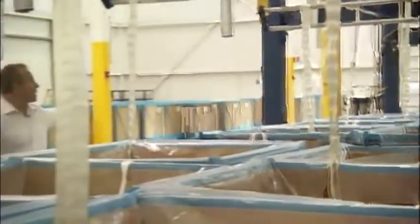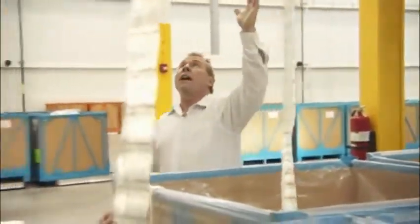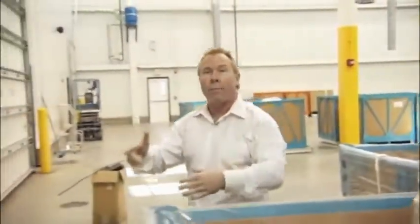This is the creel area of the process. Each of the bundles, the precursor bundles, are routed up through the creel and then uniformly into a web and then entered into the next area of the process.